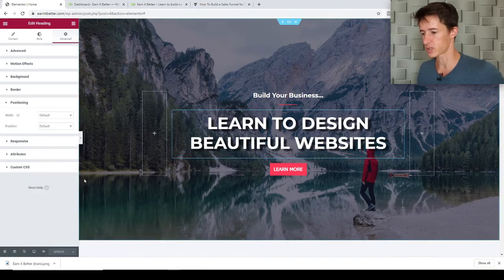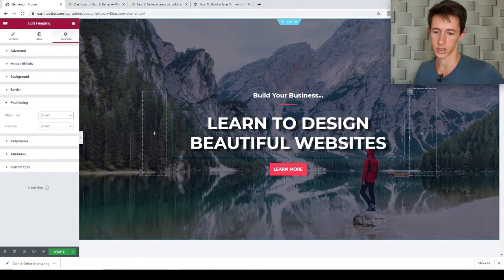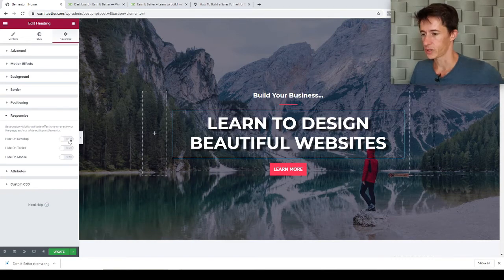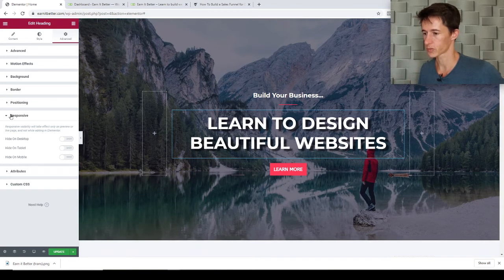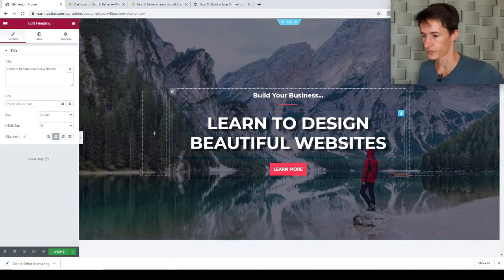Then the border and positioning. You can also move it around. You have the width here instead of default. You could make it full width or something like this. There are elements here, so it won't go over this unless you delete them. And the position is default. Responsive, you can make this element disappear on desktop or on tablet or on mobile if you feel it's an element that is not responsive, that doesn't look good on mobile, for example. So this is how to edit any of these elements.